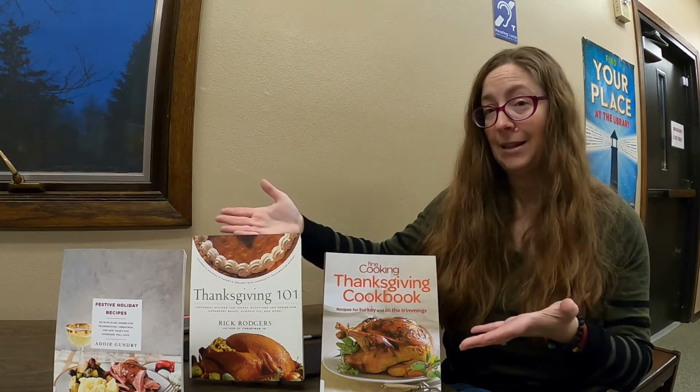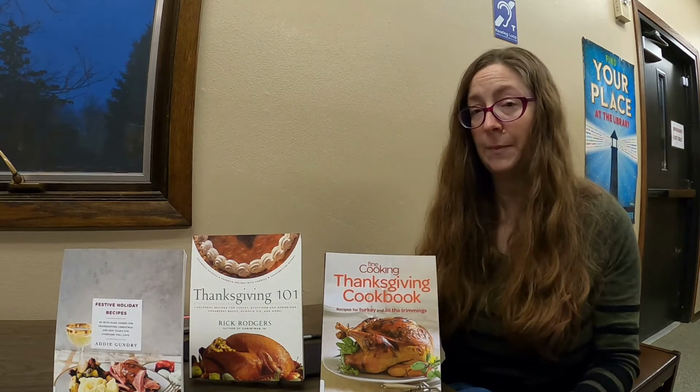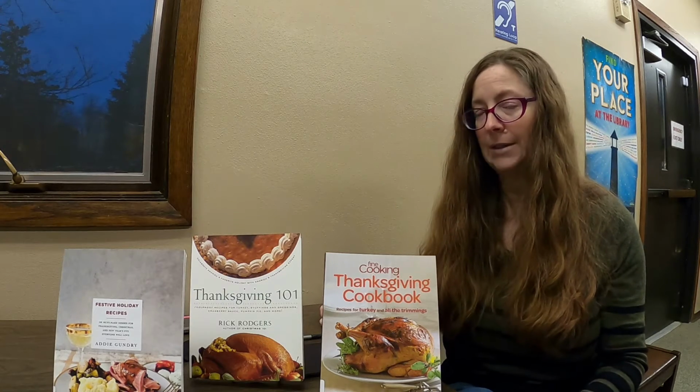of our Thanksgiving cookbooks. So today we're not going to be showcasing a specific recipe that either myself or Glennie have made. Today we just really wanted to showcase some of the cookbooks and then some of the side dishes that are available in these cookbooks.